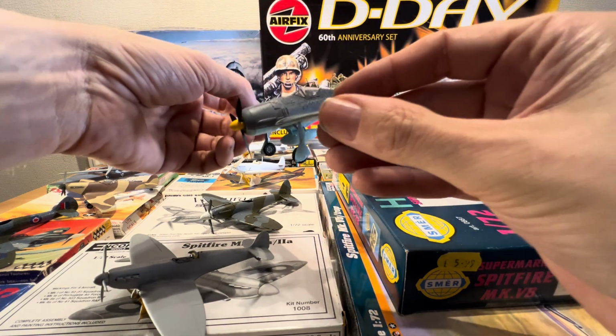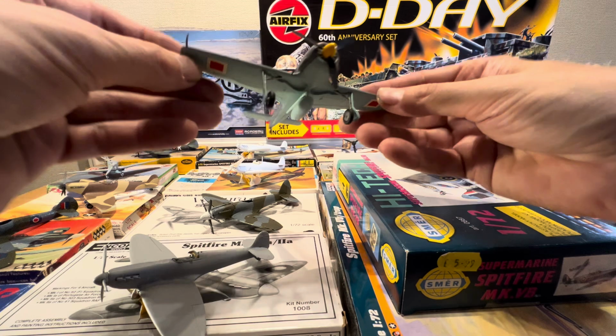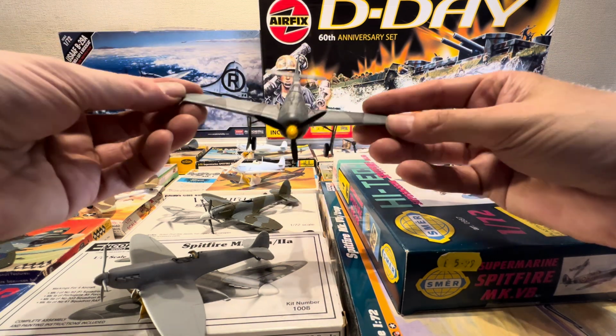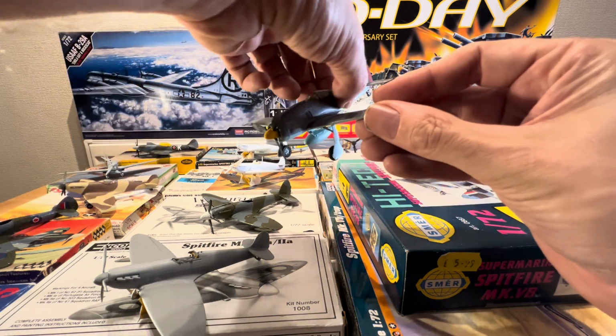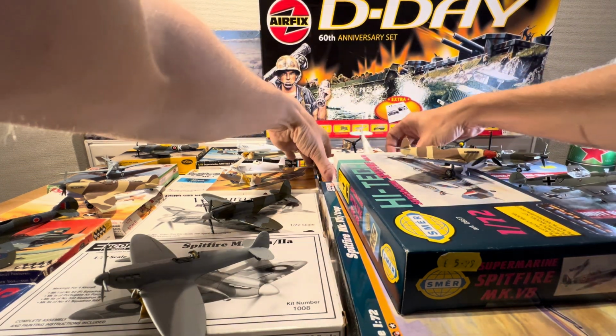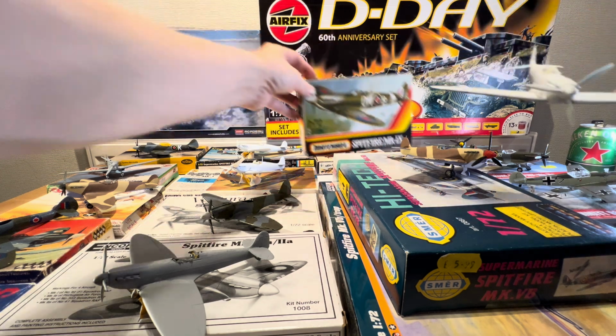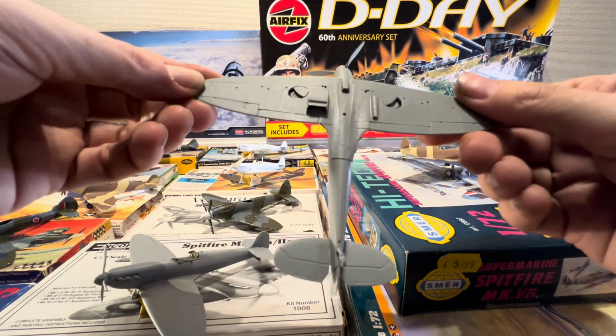And I've almost finished this one, basically, and I've done this to go with the PM model as a Turkish marked Spitfire. I think I'm going to change this lower section of it to pale blue. This is a Matchbox Spitfire Mark 9. Again, not finished. Going to do something with it.